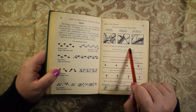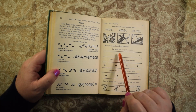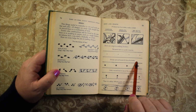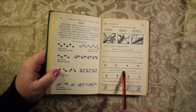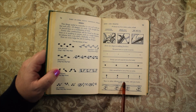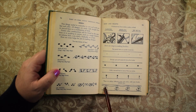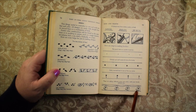Here are steps in making borders. Put pencil dots as a guide to spacing. Enlarge the spot and repeat along the border. Add a second kind of spot all the way across. Keep on adding different spots and colors until your border pleases you. So here they ended up with little flowers and a wavy line, and some wavy lines at the bottom.